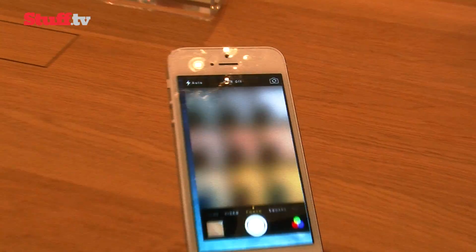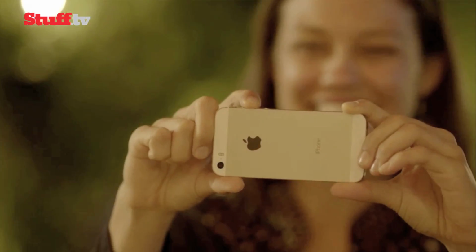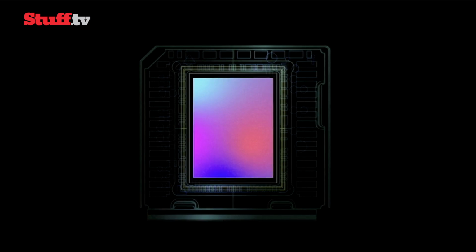Some exciting changes have also been made to the 8-megapixel camera, which now comes complete with a dual LED flash with white and amber temperatures on each LED, image stabilization, a sensor that's 15% larger than before, and bigger pixels. So in theory, this means better pictures in low light.